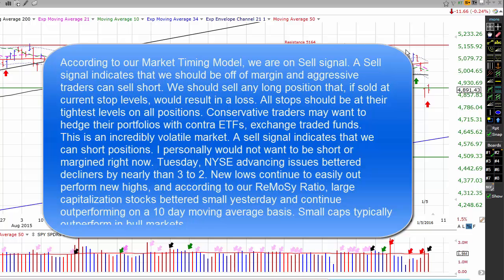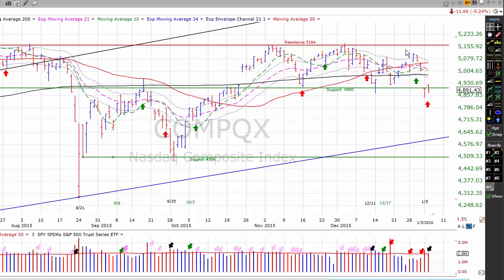This is an incredibly volatile market environment. A sell signal indicates that we can short positions, but I personally wouldn't want to be short or margined right now. Tuesday, the New York Stock Exchange advancing issues bettered decliners by nearly 3-2. New lows continued to easily outperform new highs, and according to our Ramosi ratio, large capitalization stocks bettered small yesterday and continue to outperform on a 10-day moving average basis. Small caps typically outperform in bull markets.